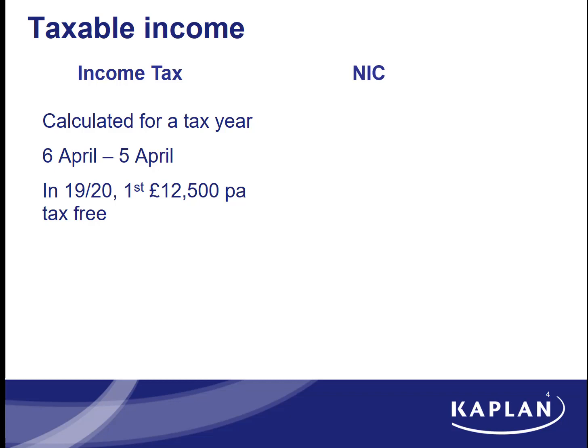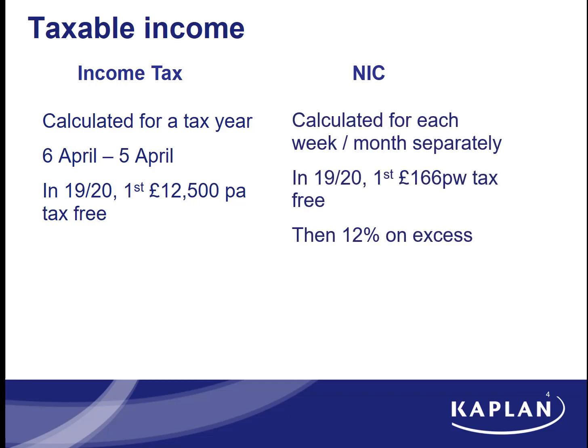National insurance works on a completely different basis. It is calculated for each pay period. So if you're paid weekly, you calculate it for each week on its own. If you're paid monthly, you calculate it for each month on its own. Now, I'm going to assume, just for ease, that you're paid weekly, so you can earn up to £166 a week without paying national insurance. Any earnings above £166 a week, you pay national insurance at 12%.